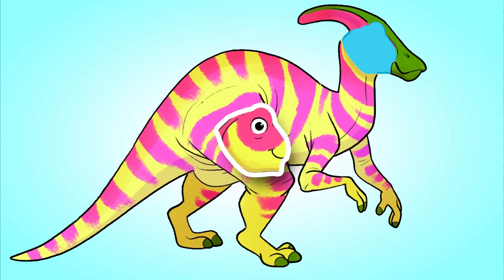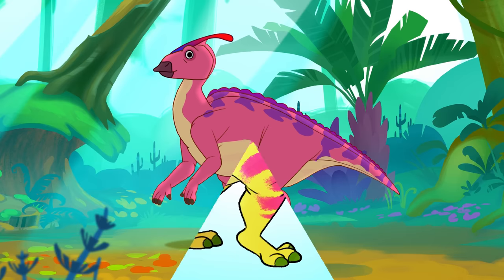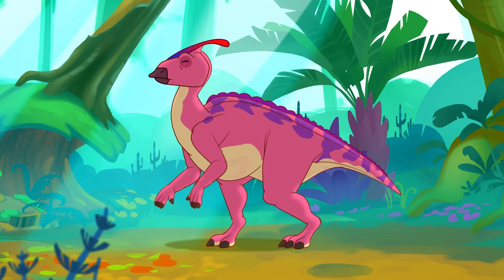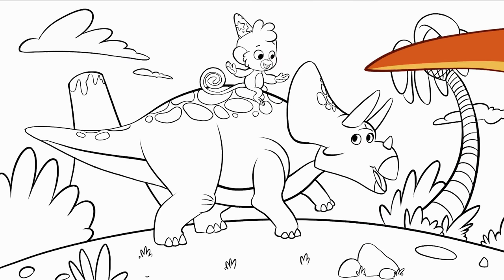I think I know what dinosaur this is, do you? That's right, it's a Parasaurolophus. I wonder what he uses that horn on his head for. Let's find out. Oh, he uses it to make loud noises. Yeah!